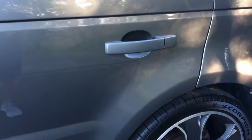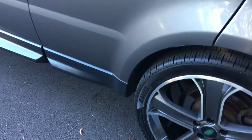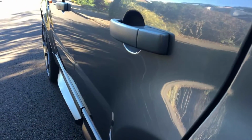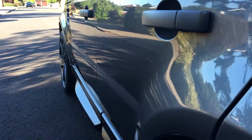Moving further down the near side, all looks pretty straight from here. Again, we're looking at very, very tiny surface scratches, that kind of thing, very minor stuff. Certainly nothing that detracts from the overall look of this vehicle. As we look down this near side, we can see we're pretty straight. No big dents or anything like that, no nasties hiding there.